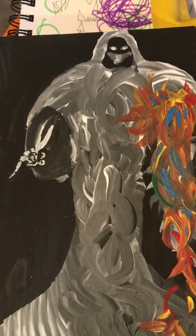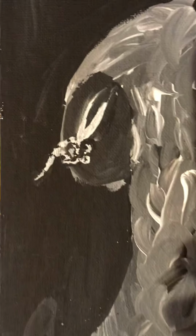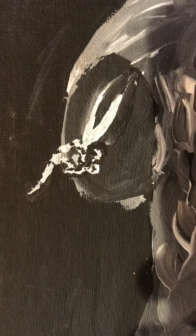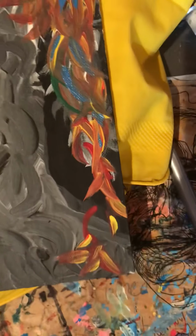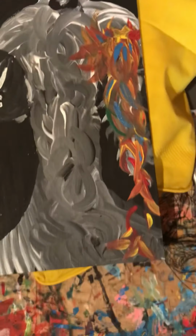This is supposed to be a Grim Reaper pointing. I didn't know how to draw a skeleton hand, but I figured I could work on it, and for not knowing how, it turned out alright. But this side just makes me laugh. It's supposed to be fire, and it looks more like a bunch of bananas. Mr. Banana Hand over here.